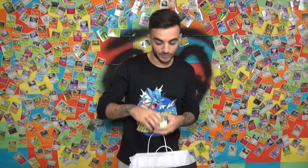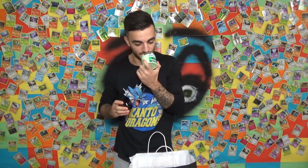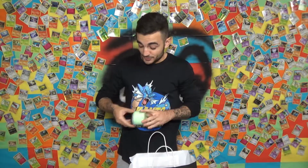I also got some Geeky Clean Sugar Scrub, and it's called Scrub of Cthulhu. I don't know if I'm even saying that right. But if you guys could smell this through the camera right now, it absolutely smells beautiful. Going to use that today as well. So I'm going to be bathing in the bath today.